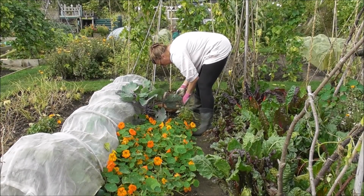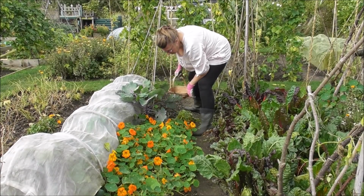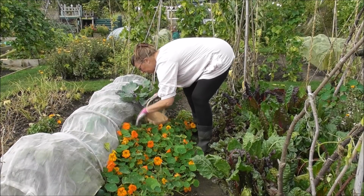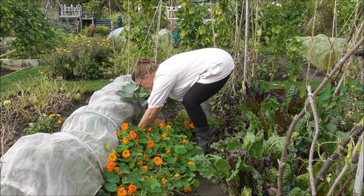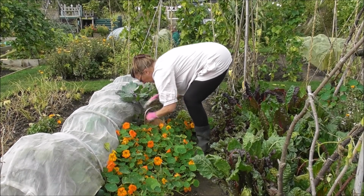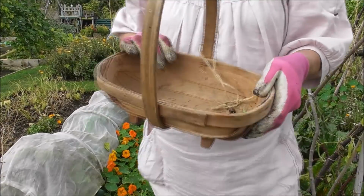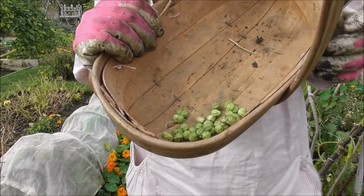Can you hear above the wind today? Oh dear. So let me show you what I'm looking for. It's going to take quite a while because there are masses in here and I want masses out. This is what I'm after.